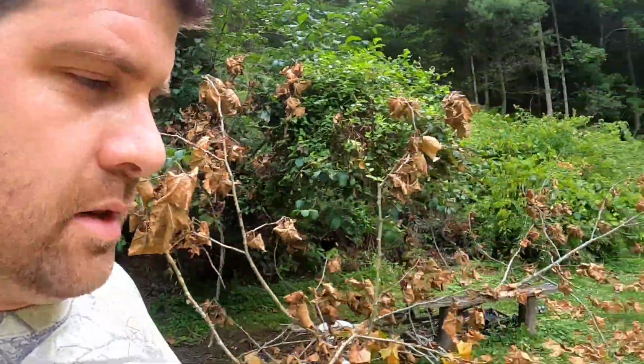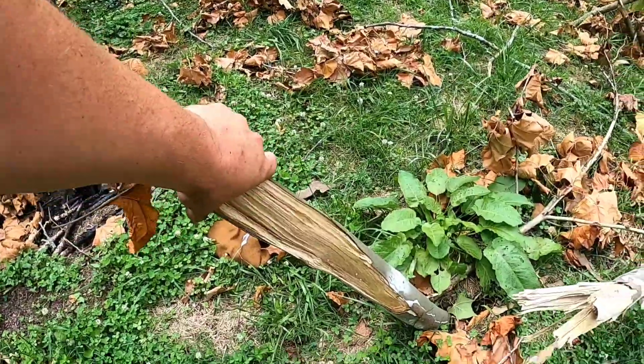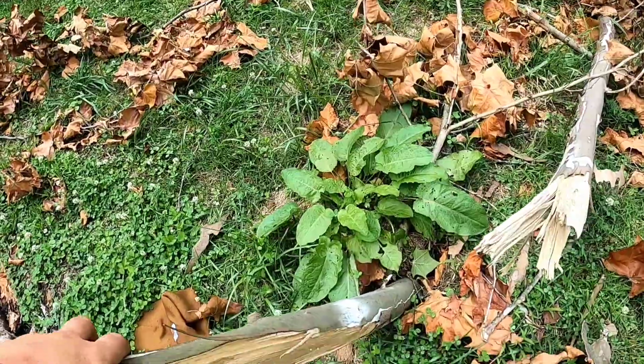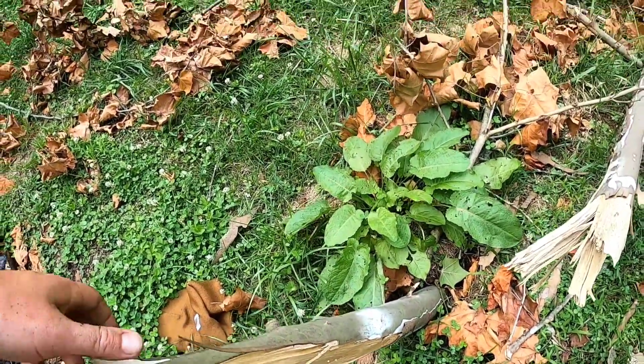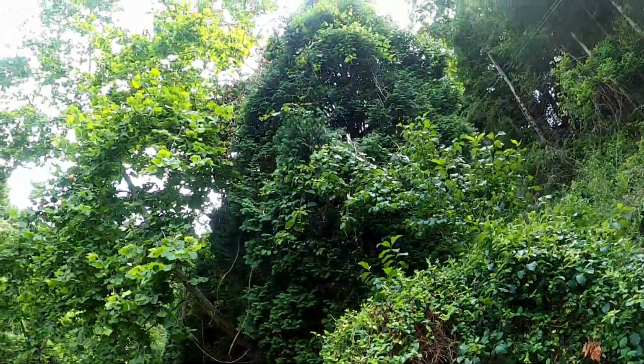I'm gonna try to get a shot to show you where that tree came down from. Yeah, look at this. It's a really good thing that nobody was outside. See how I can't even pull this out. That limb went so deep into the dirt right there that it would have just killed somebody.